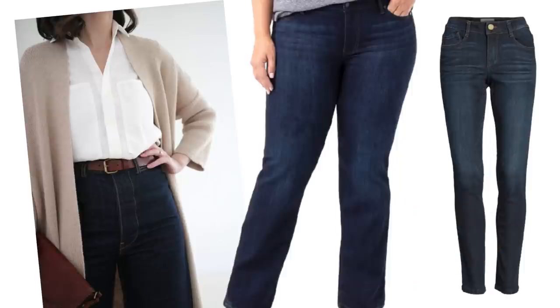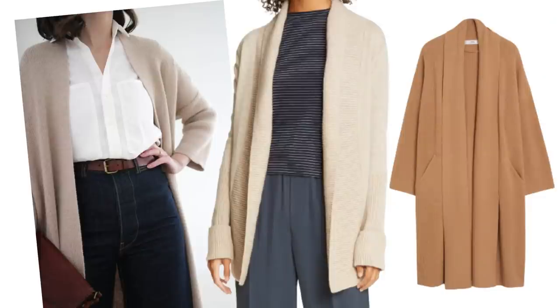The dark denim is the key to this simple yet sophisticated look. Dark denim jeans don't have to be expensive. They're available everywhere. The same with beige longline cardigans. And once you have one of these in your wardrobe, there's no end of outfit options.